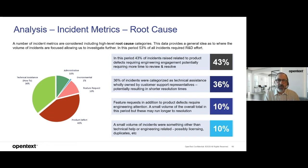So 53% of all incidents in this period required R&D effort, but those were resolved incidents. So if we have a closer look at the numbers for this period, 43% of incidents were product defects, and they do require engineering engagement, potentially more time to review and resolve. Just over a third of our incidents were categorized as technical assistance, which means they were essentially wholly owned by customer support, potentially resulting in shorter resolution times.